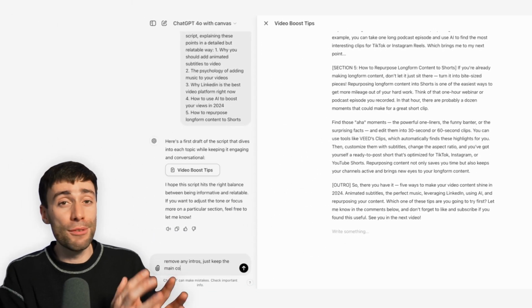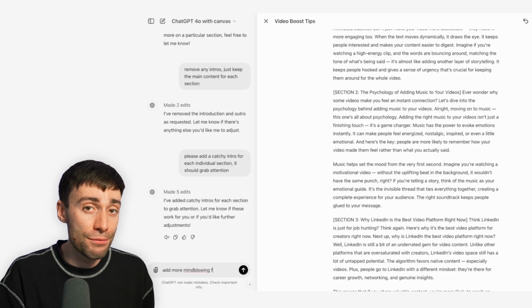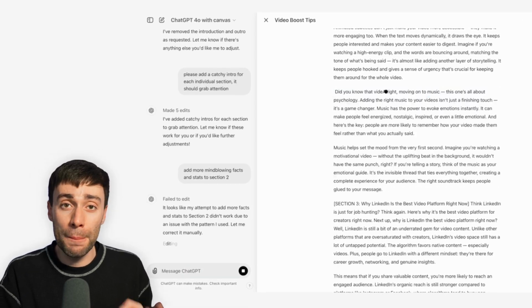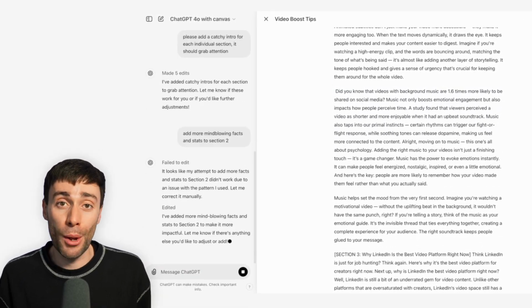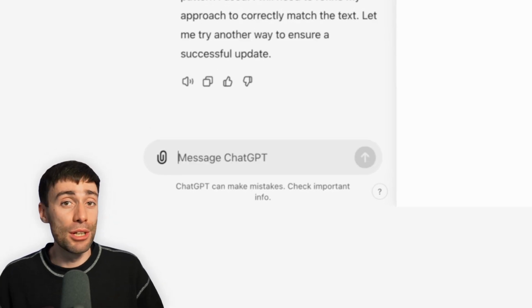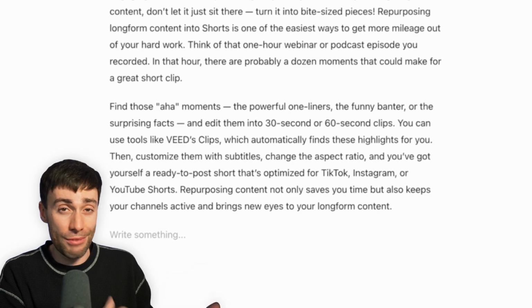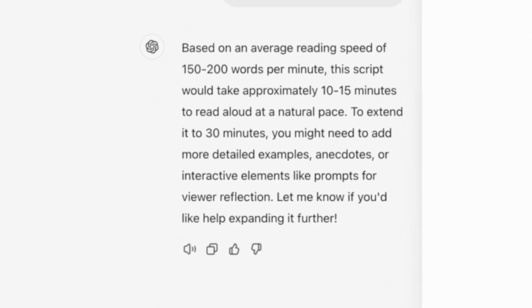I always recommend refining any sort of AI script like this, and you can do that by asking for additional facts. You can ask it to elaborate on certain points, or just come up with more mind-blowing facts to add into your script. You can also ask it to change up the tone, add some lighter moments, and I'm also going to add some of my knowledge to this as well, just to add some extra value and personality. And I'm going to keep adding more and more detail until I have enough content to speak for around 30 minutes, and ChatGPT can tell me when I've reached that point as well.